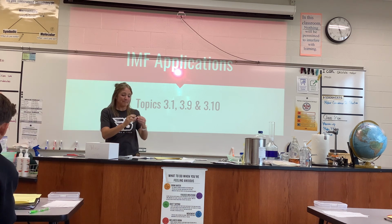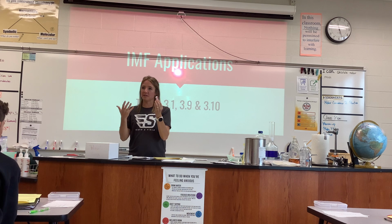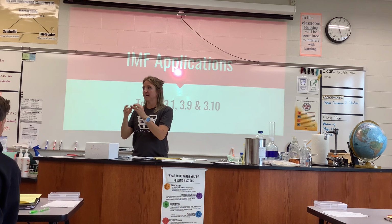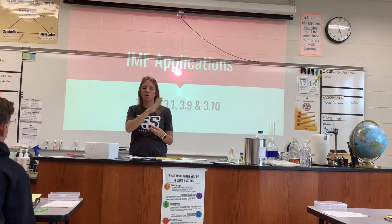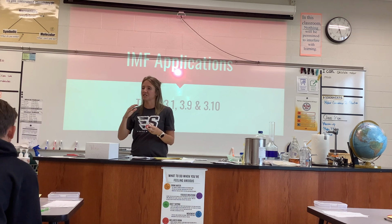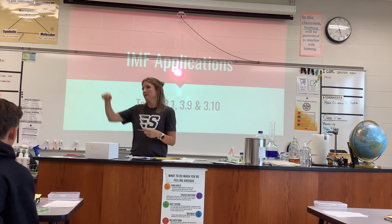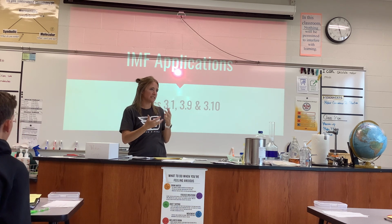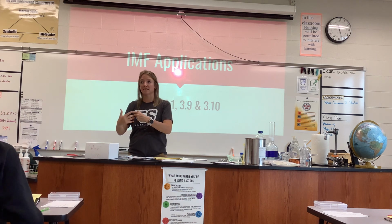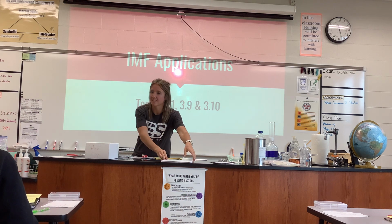So, okay. As we talk about these properties, the thing to remember is to visualize at the molecular level. That's what helps this make so much sense and takes away trying to memorize, like, oh, this is high, so this must be low. Don't memorize them, just think about it, and it really does make sense. That's the hope with the demonstrations we're going to do today.